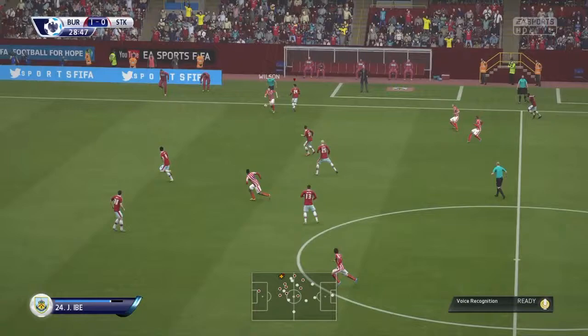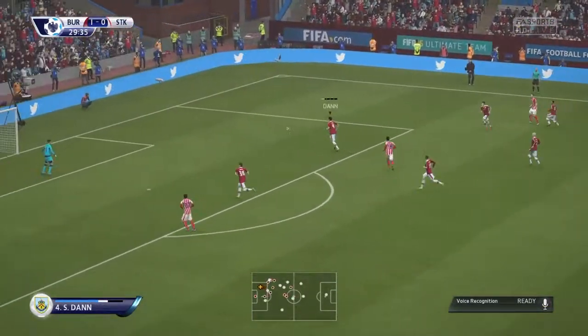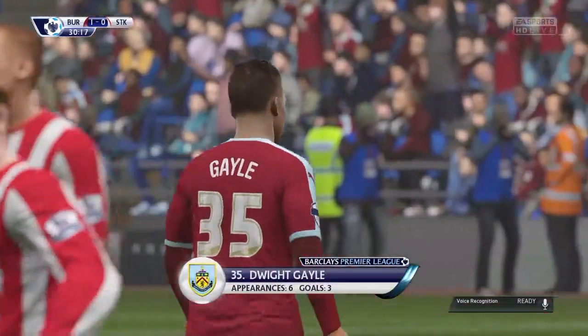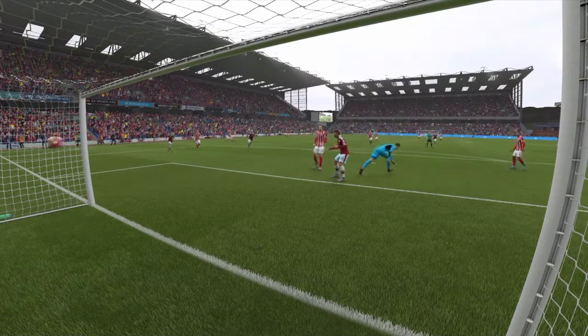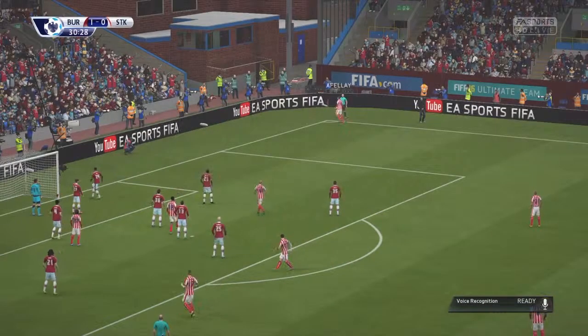Ball kept in play by Sidwell. Now Wilson. Step down, just turning it behind for a corner. This is the opening goal. Goalkeeper got nowhere near it, trying to fist it, and Dwight Gale was able to pounce.